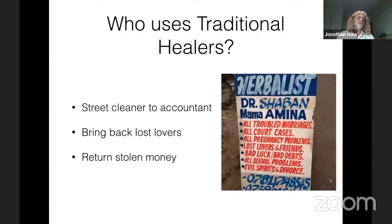So what we wanted to look at was who uses traditional healers. That's quite interesting in South Africa, because there's not a demographic that you would expect. Since the end of apartheid, there's been a lot more available education for a larger percentage of the population, the majority of the population.